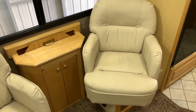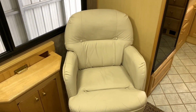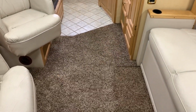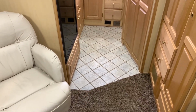All the leather furniture is in really good shape. I don't see any tears, stains, or rips anywhere. This thing's in phenomenal shape. I'm going to back up here. As you can see, we have carpet in this living area as well as in the cabin. We actually have tile floor. That is real tile floor in the kitchen and bathroom area.